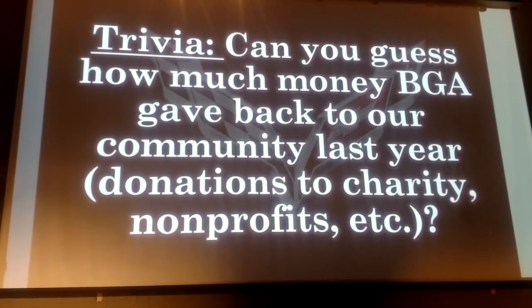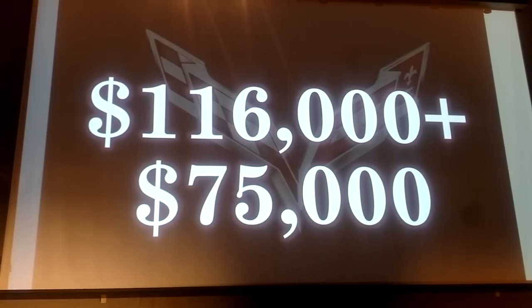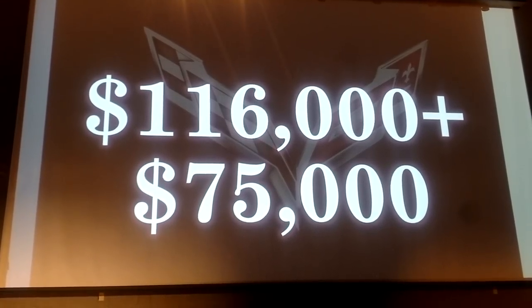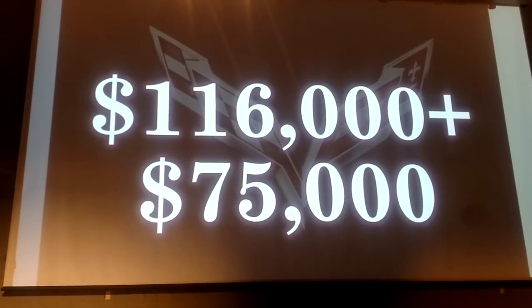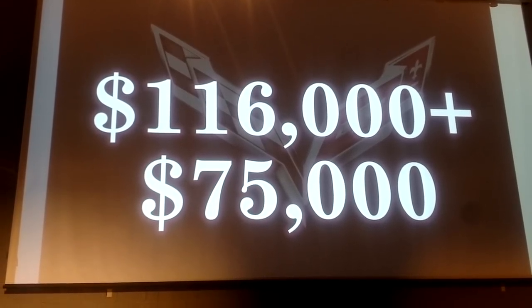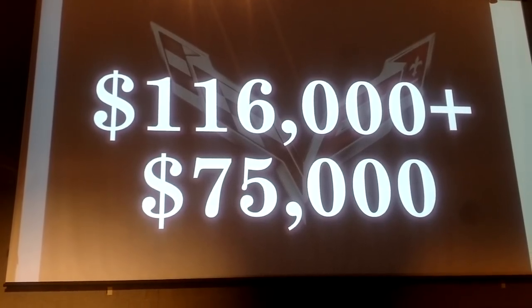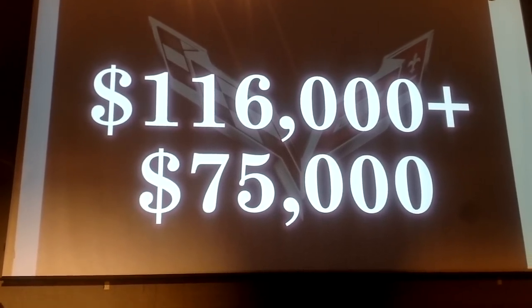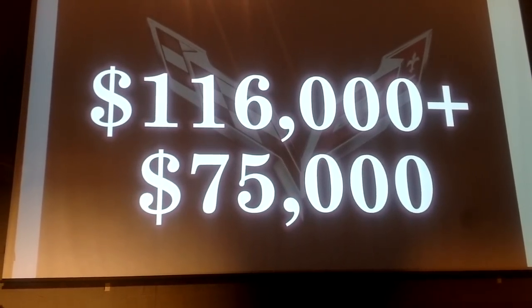It's a six-figure number. You're right. Our employees last year gave $116,000. This is money out of their pockets in donations to things like the United Way, or drawings, or gate collections, etc. It's a lot of money, and this is with about 1,000 people. And we were not working for almost 3 months last year, so that's an incredible amount of money.